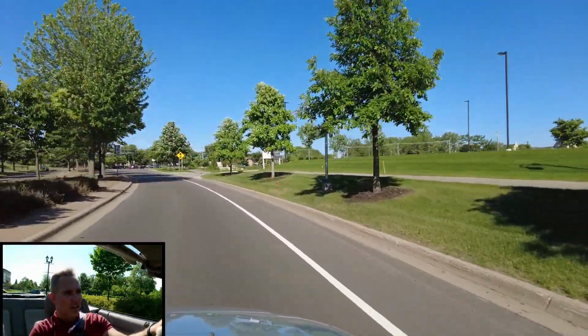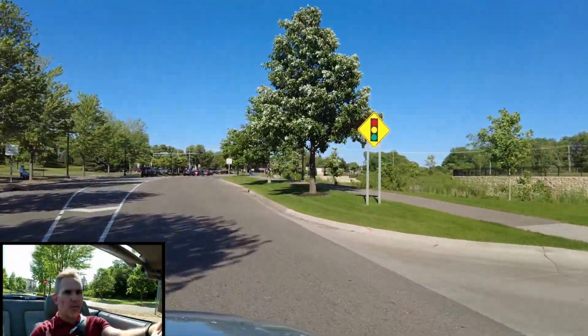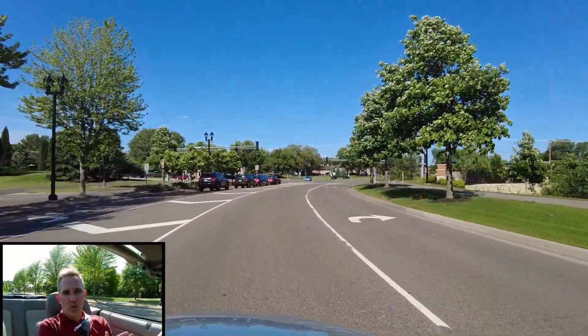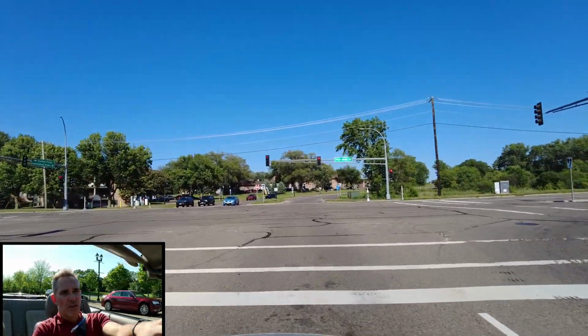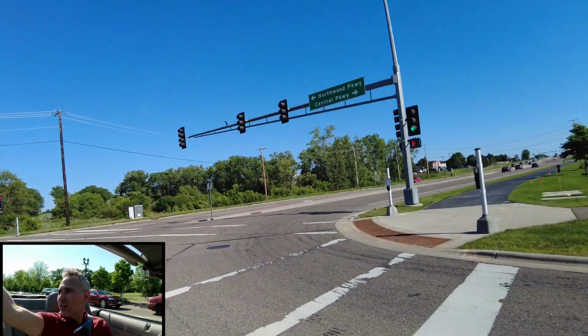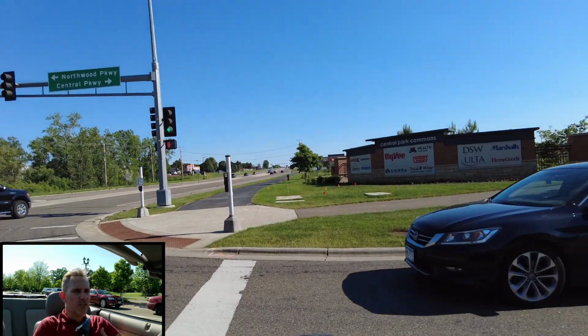And again, when Eagan was originally built up, the main intersection on the north part of town here was Pilot Knob Road, which runs north and south, and Yankee Doodle that runs east and west. So we've got some apartments that have been here, I think, since the 70s. And let's take a gander south down Pilot Knob. And that was the main intersection.